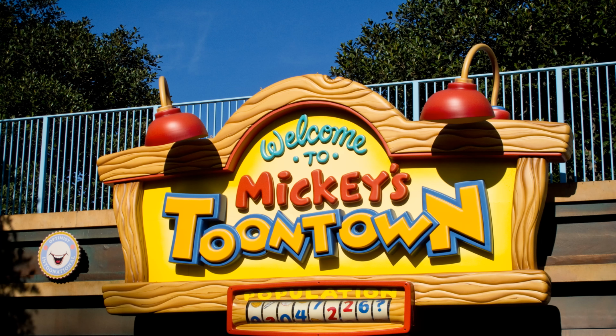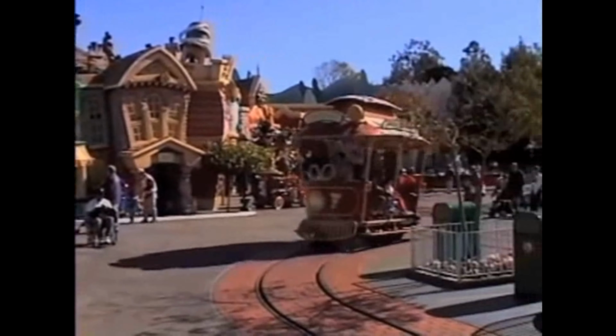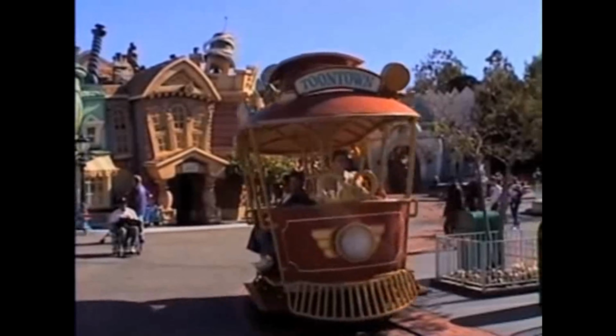Speaking of Mickey, number 2 is in Toontown with the fan favorite Jolly Trolley. The trolley opened with Toontown and would take a round trip of the land with the tracks causing the cars to bounce up and down while music played and you moved at a snail's pace. The problem was that the trolley's tracks were laid through the main walkway, causing a hazard to guests, leading it to be closed down in 2003, leaving one car for photos permanently still in its station.